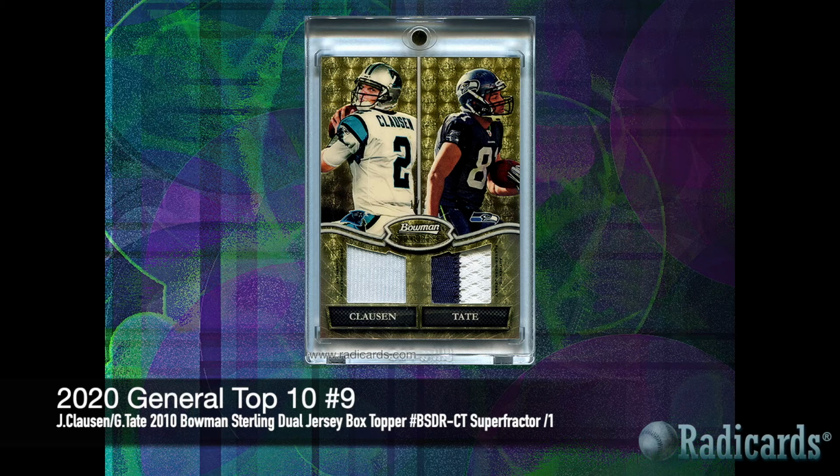The reason why is because Jimmy Clausen was part of that 2010 rookie roster. And so it's another one of those tie-ins to 2010. So there you have it. This is cool. This is the 2010 Bowman Sterling dual jersey box topper Superfractor. Again, super high insertion ratios on these. Difficult to find. Excellent card. Dual player. Just kind of a fun thing to have.